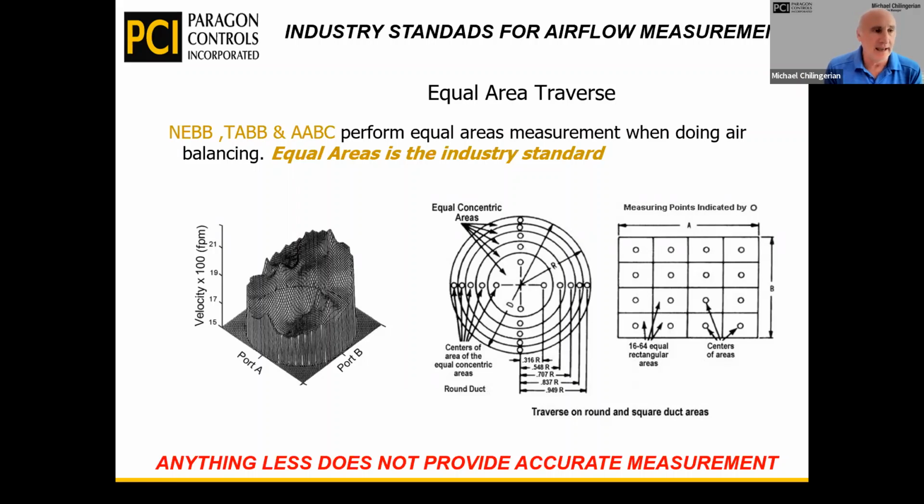Whenever you see an air balancer go out there and do a traverse, he'll have a little chart that looks like this, a little equal areas chart, and he'll fill in the blanks and figure out what the numbers are for each particular point on there. And they prescribe up to 64 points in general on what the equal areas look like for any kind of duct, whether it's a square duct, rectangular duct, or circular duct.